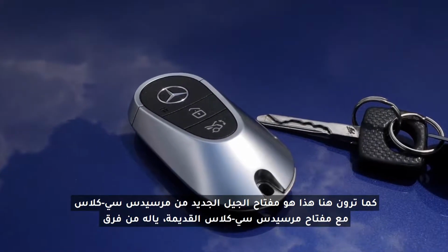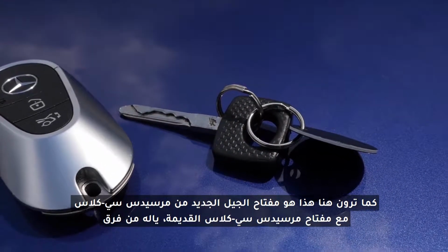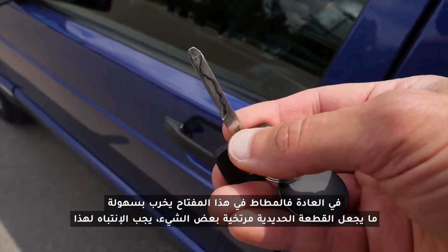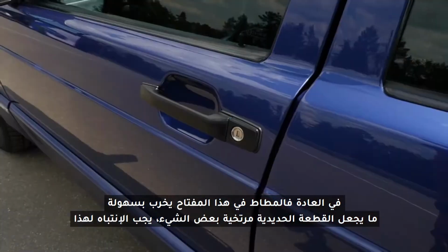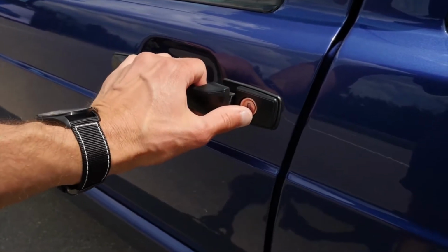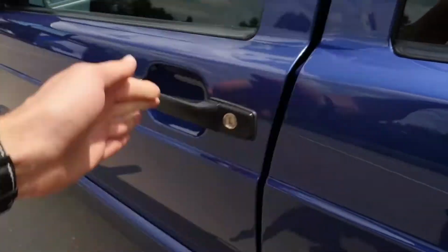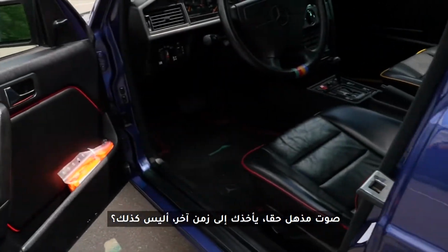Just to show you, this is the key of the all-new Mercedes C-Class, and this is then the all-old Mercedes C-Class. Yeah, I always want to say that. What a difference. Yeah, it's a problem because here the rubber breaks off easily, and then the metal is kind of loose, so you have to pay attention to that. And now, most favorite part of the review, the sounds here of the handles. And the door closing sound. Oh my God. This is just awesome, and it just takes you back to a different time, doesn't it?